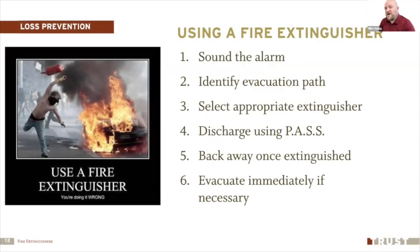All right. So as far as using a fire extinguisher itself, what are our steps? Number one, we sound the alarm. Pull the fire alarm, sound the siren, whatever it is that you use to activate your emergency action plan. That sets everybody into motion on what they have to do in case of a fire. Who grabs the fire extinguisher? Who does crowd control and gets people out of the building? Who ensures that we've got everybody out? That's all part of your emergency action plan. But the first thing we do to start everything in motion is we have to sound the alarm.